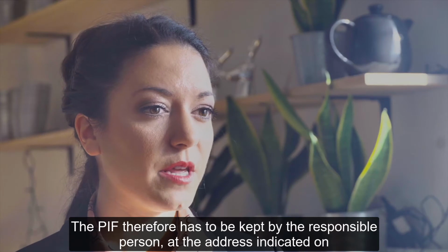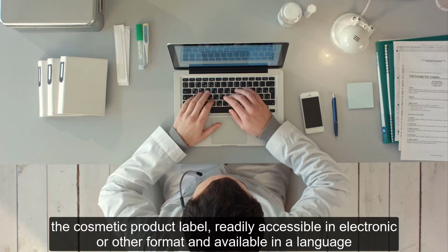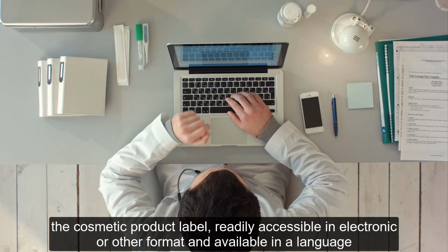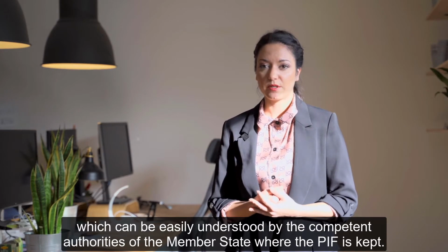The PIF therefore has to be kept by the responsible person at the address indicated on the cosmetic product label, readily accessible in electronic or other format and available in a language which can be easily understood by the competent authorities of the member state where the PIF is kept.